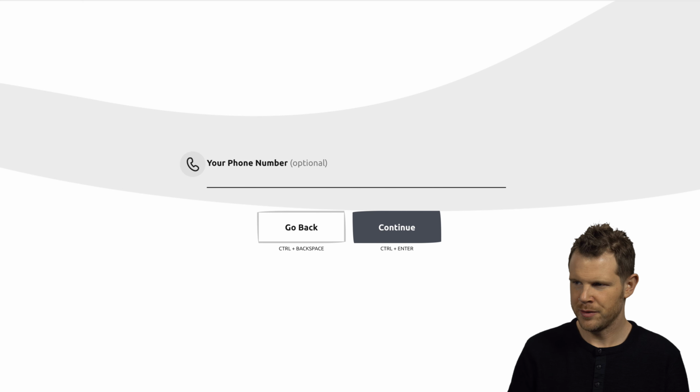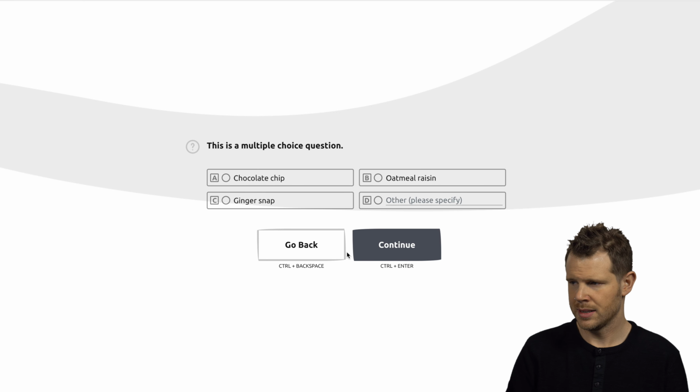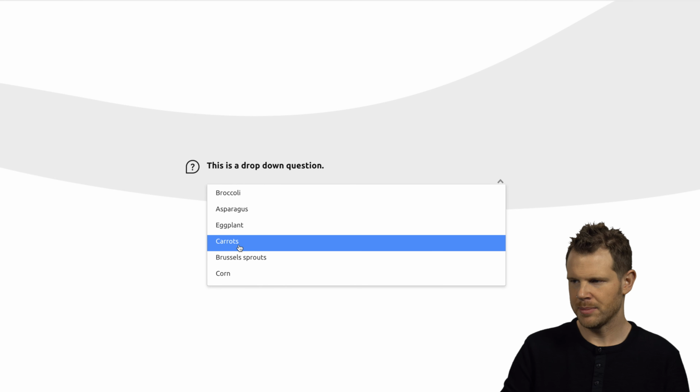So let's go ahead and move through. You can see how that little animation comes in there. I think that's a nice little touch. There it is on the pencil. And this is some text. Let's go ahead and press Command Enter again. Here's a multiple choice question. What they look like, again, has a nice little animation as you hover over it. And the buttons have a nice feel to them too. This is a style of button. You can change this later. We'll look at this. We have drop-down questions.